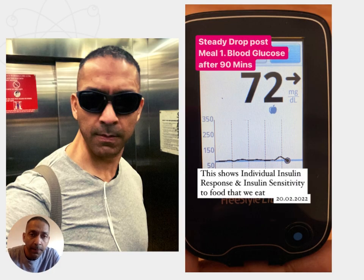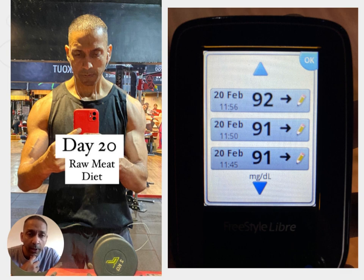So let's go ahead. This is 90 minutes. At 90 minutes, my blood glucose levels dropped to 72, and they were in fact very close to the blood glucose levels where I started before eating. So it took about 1.5 hours for my blood glucose levels to reach, in fact, a little lower than what I started with when I had my first meal of the day. And this is when I decided to go for my workout. So once I started my workout, this is what happened.